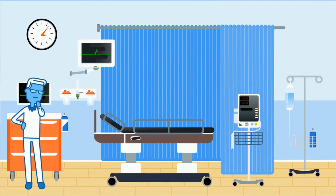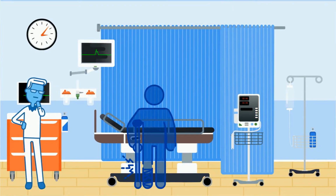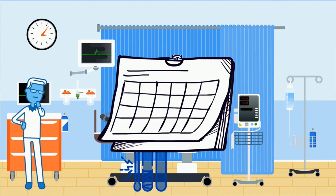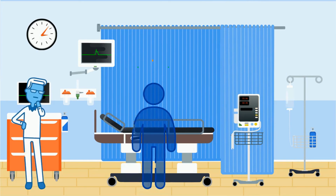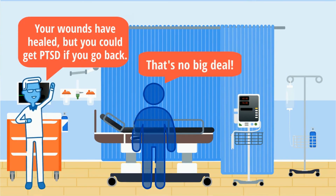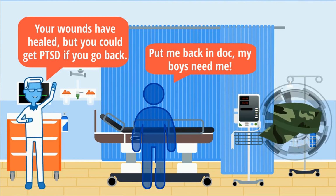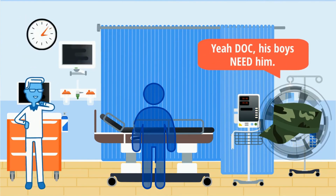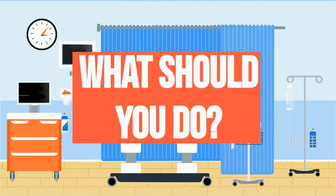We also see this issue in return-to-duty situations. For example, imagine a soldier was just injured in a bomb blast. After about 6 weeks of treatment, the soldier is medically stable and functional, but he stands at higher risk of severe impairment and PTSD if he was to be involved in another blast. He says, "Put me back in, my buddies need me." But you suspect the strong pressure from chain of command and military stigma against mental health issues are influencing his choice. What should you do?